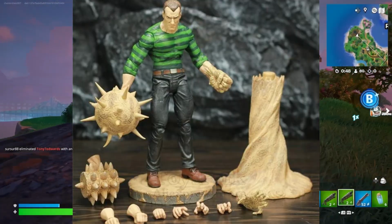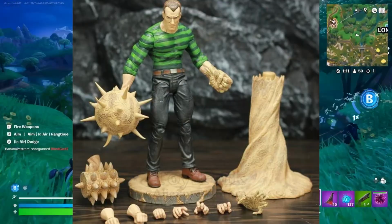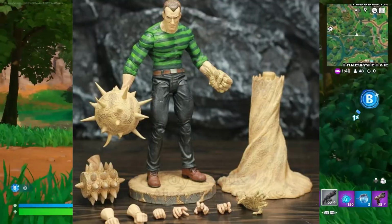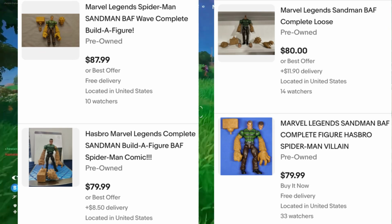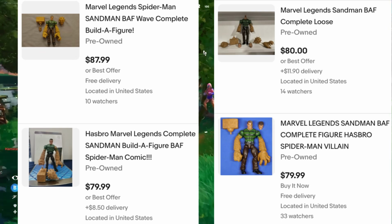That Build-A-Figure is extremely old as well. If you guys are looking to purchase it right now, you're looking at about 100 to 120, 130. It just depends on the seller. But I will say this is one of those that I personally would hold off on. Not only is it extremely expensive, but I do believe there's something right around the corner. Be patient. I think Hasbro is working on something behind the scenes.